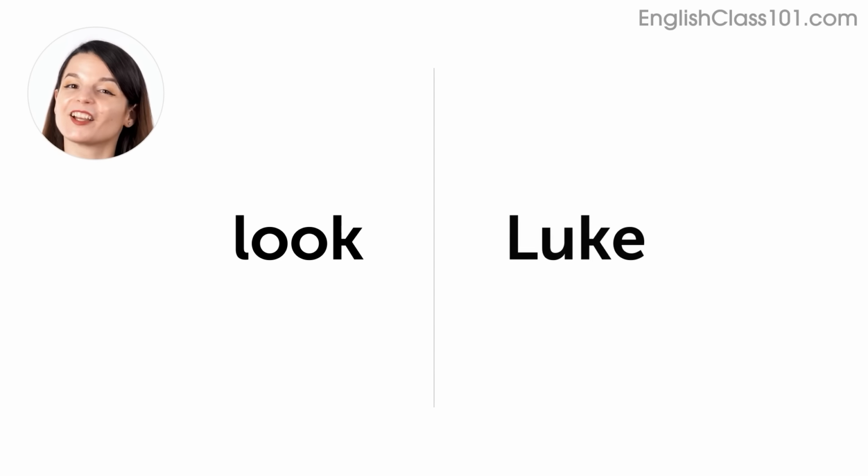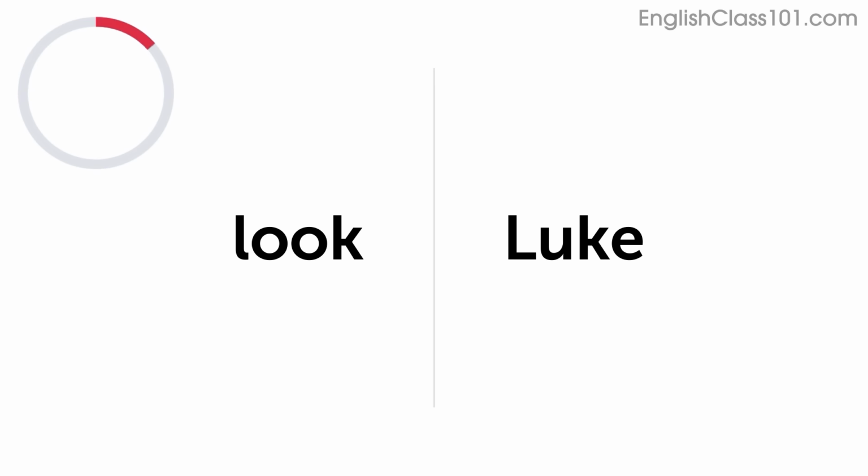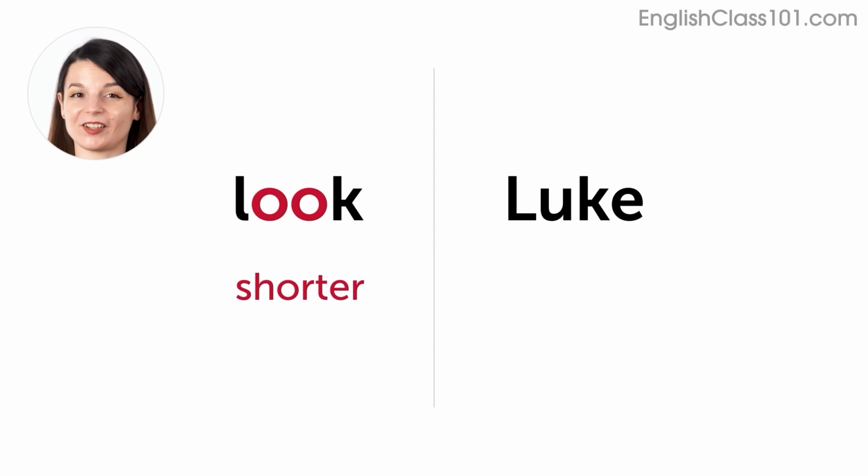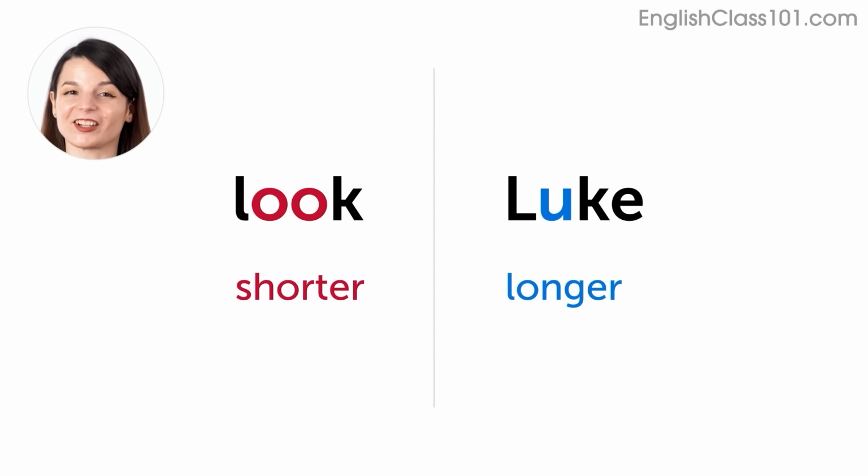Let's practice. Compare the sounds in these two words. Which word has the shorter sound and which has the longer sound? Look. Luke. Look has the shorter sound and Luke has the longer sound.